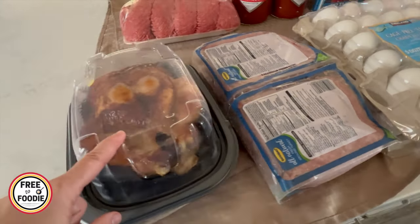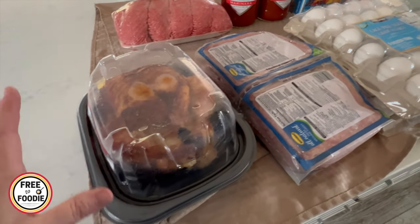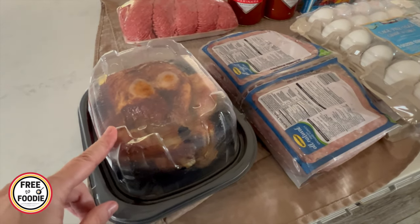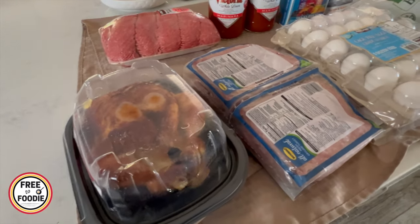I'm going to take this out of this package. I don't keep this package because pretty much everyone touched it and it was on the conveyor belt. I'm gonna put it probably in my crock pot and keep it on warm. And then we'll be able to eat it today. And then whatever is left, like I said, I'll make more meals or like a chicken salad or whatnot.